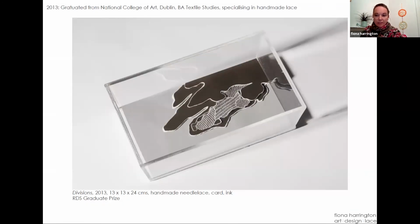So following my internship in Kenmare, after 4 months of learning 3 different styles of lace, I moved back to Dublin and I finished my degree at the National College of Art. I did a degree in textile design, but I specialised in handmade lace. And part of my degree show was this piece that you're looking at on the screen.